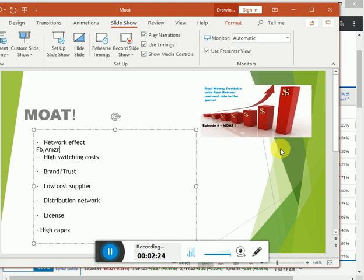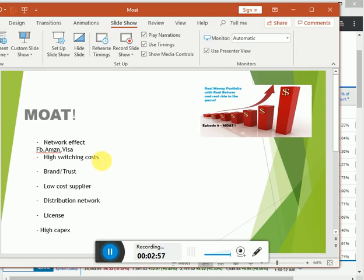Another example would be Visa, right? So same thing again, right? One merchant sets up a Visa terminal and starts accepting Visa cards. Customers start using those Visa cards. And since more customers are using those Visa cards, more merchants want to accept those Visa cards. And so it keeps improving and improving, right? So I really look out for companies that have strong network effects, and I find those companies are very attractive to invest in. Another type of moat is the high switching cost.